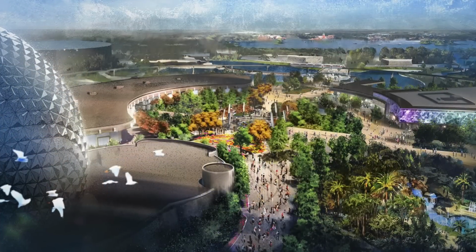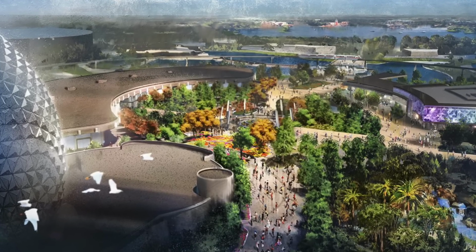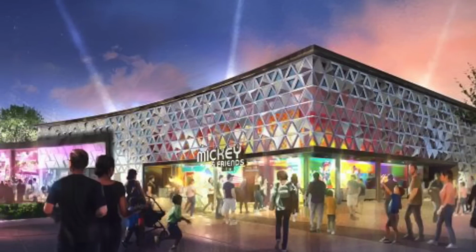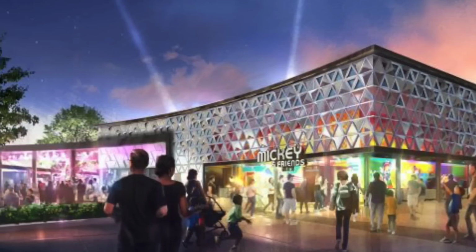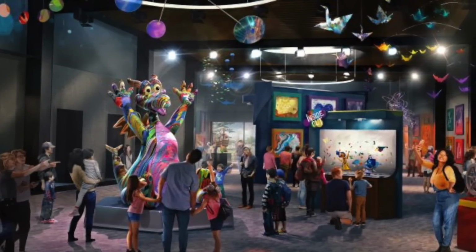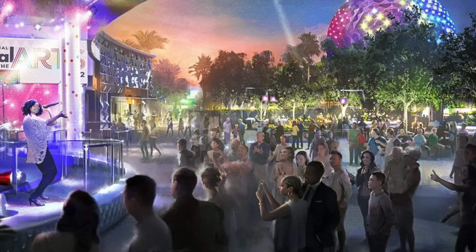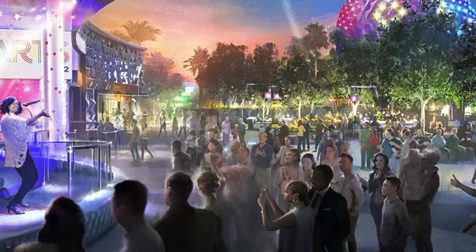And that's not all the new character meeting spots we're going to be seeing pop up in Epcot this year. Once Communicore Hall opens in the new Communicore Plaza, which will become the new heart of the Epcot festivals, it'll also be the location of a new Mickey and Friends meet and greet. We should be seeing Communicore Plaza and Hall opening very soon, but we'll keep you updated on the timeline, just in case things happen to get pushed back from that original December release date.